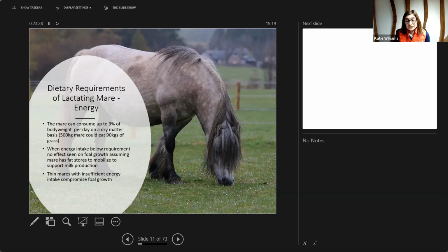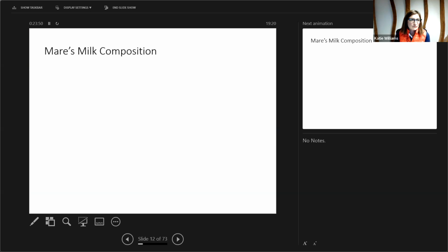But obviously, if we are starting with a thin mare, and that tends to be less common in native breeds, but it does happen, then you may impact the foal's growth rate because of the shortage of milk, because she hasn't got her own reserves to pass on. So that's something to bear in mind. More of an issue in the thoroughbred sector, I have to say, and not such a big issue for our native breeds.